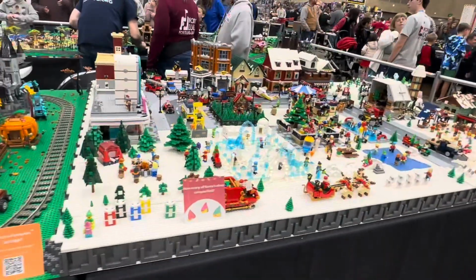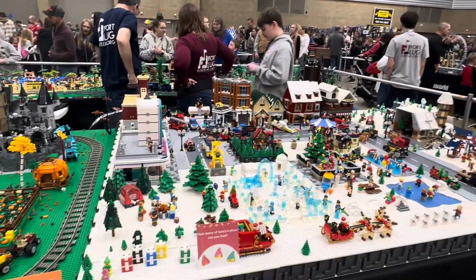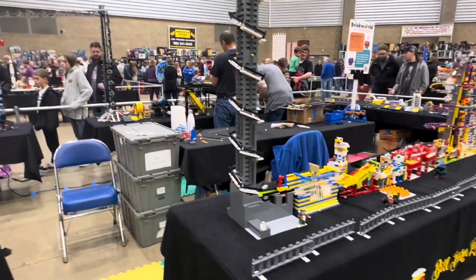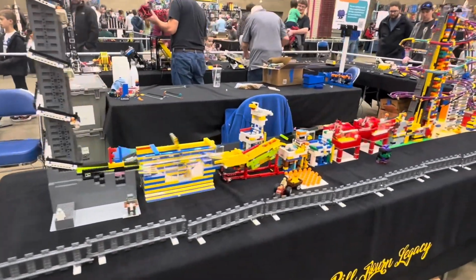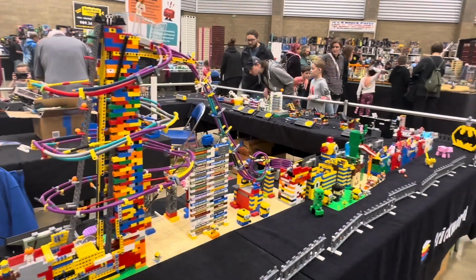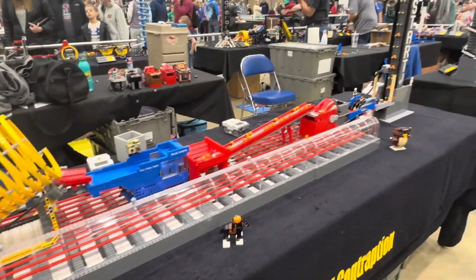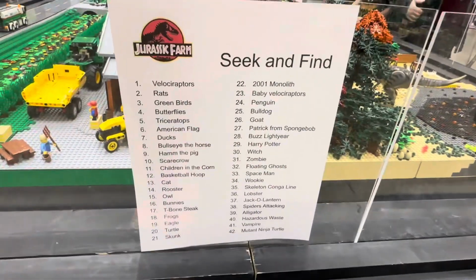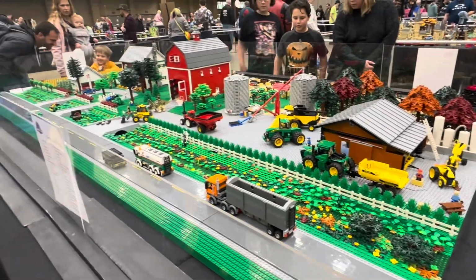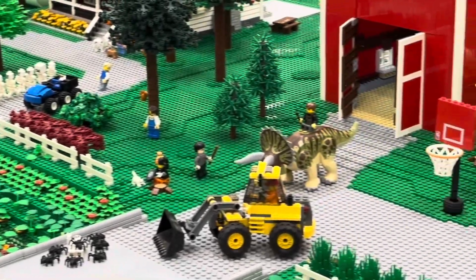On the Christmas village. How cool. And the tree in the middle. Yeah, we did. Wow, all these kinetic moving parts. See, like this one is Jurassic Park themed, if they could find. Jurassic Farm. Yep, well, I found one.